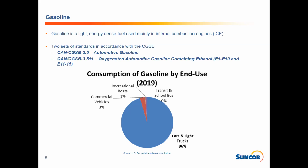So there's two sets of standards for gasoline. CGSB 3.5, that's automotive gasoline. So that's our conventional gasoline, no ethanol. This is the stuff your parents and grandparents would have used, sans lead, let's say. The next one there, CGSB 3.511, oxygenated automotive gasoline containing ethanol. So that's your standard for gasoline containing ethanol.